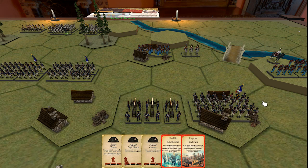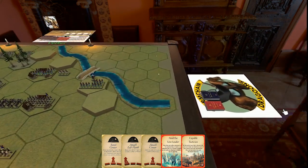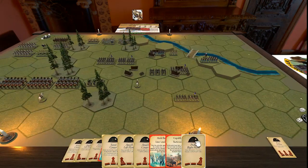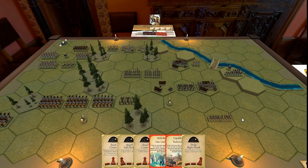Okay. Wait, I didn't draw a card. Oops. Best do that. No, I will draw a card. And it is your turn. Forward. 2-2-2. You're a 2-2-2. I am.